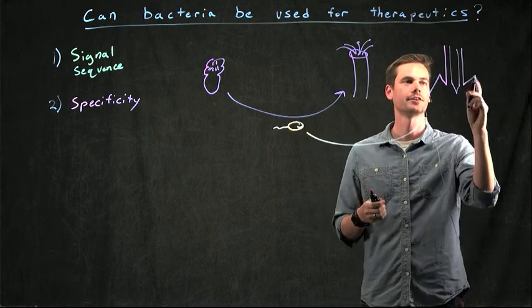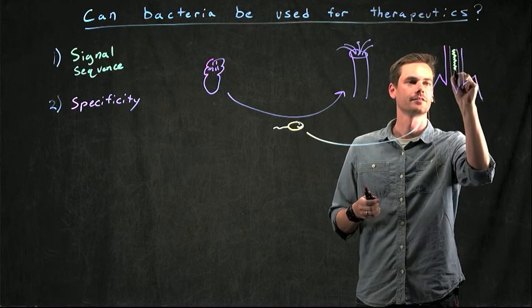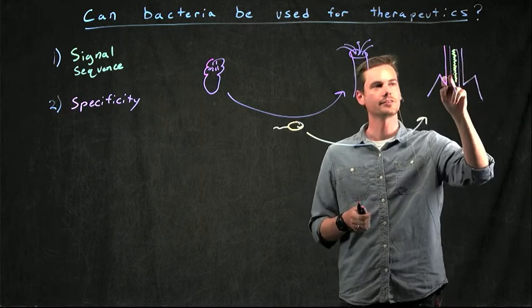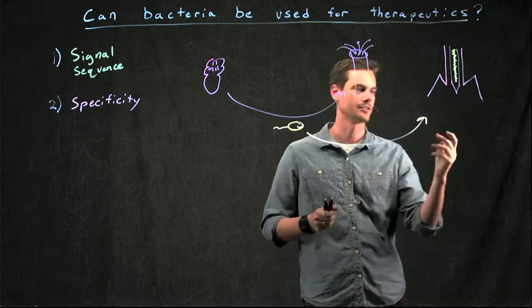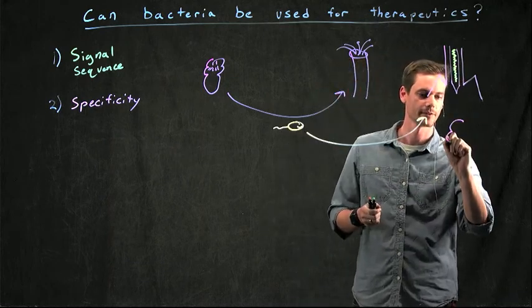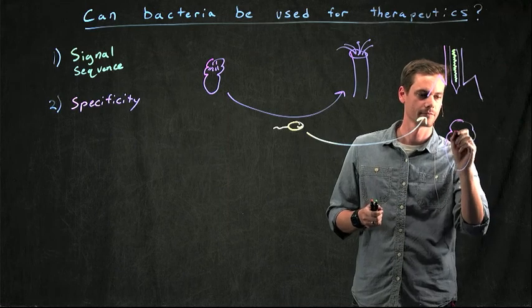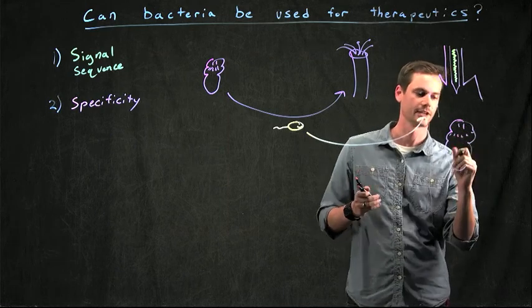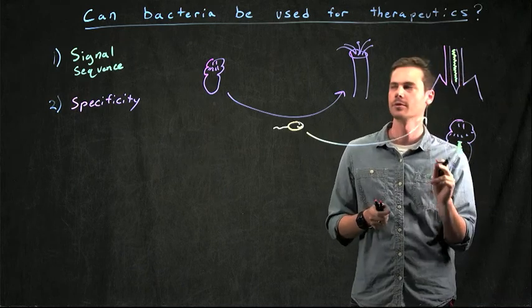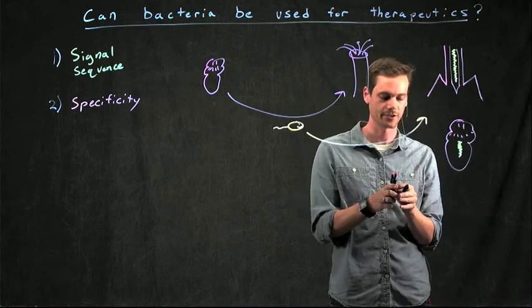So what we're trying to determine is the signal sequence necessary for this protein to be injected into our tube worm. So here's our tube worm. And this protein is injected into our tube worm, and that's what's causing this metamorphic change.